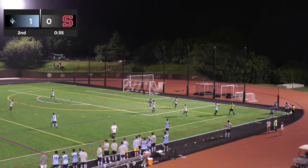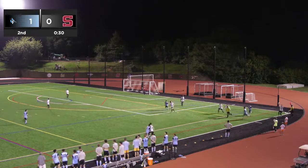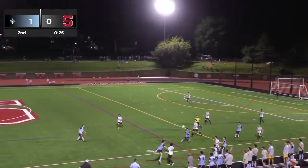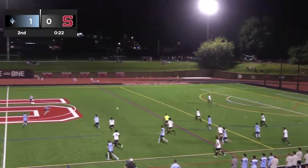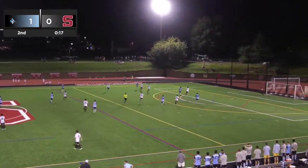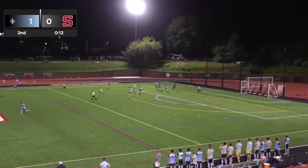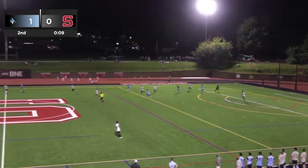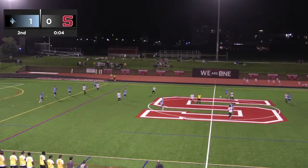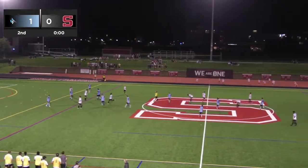Under 40 seconds left, and they're fiddling with the ball in the offensive zone for Hopkins. Big seconds ticking away. Under 25 now. Hopkins just happy to play with this ball and get it, keep it in their offensive zone. Under 10. One last chance for Swarthmore, and it's not going to be enough. This game will end in a 1-0 win.